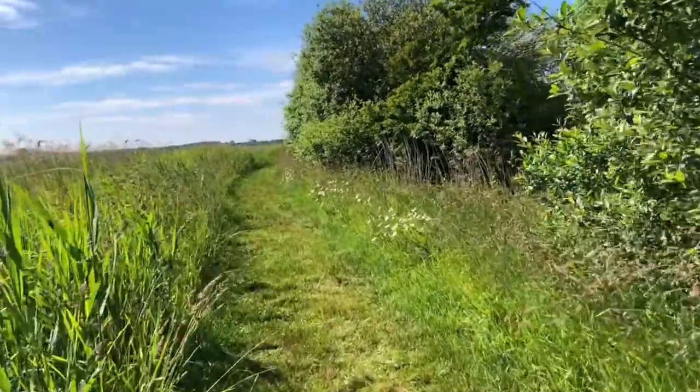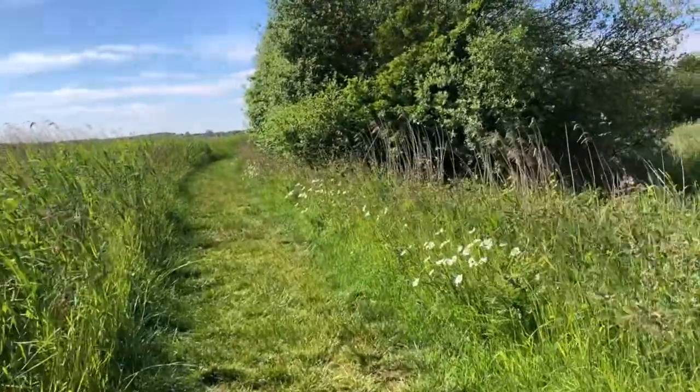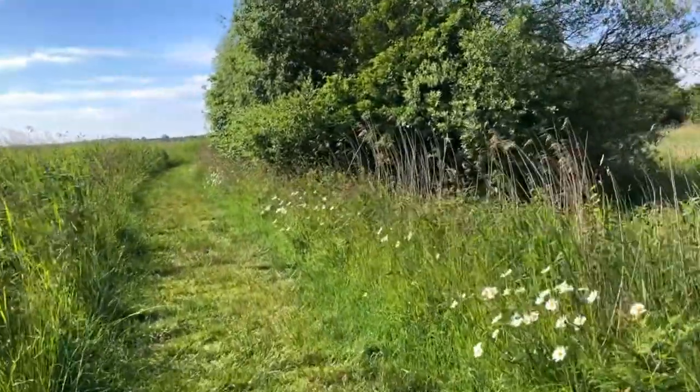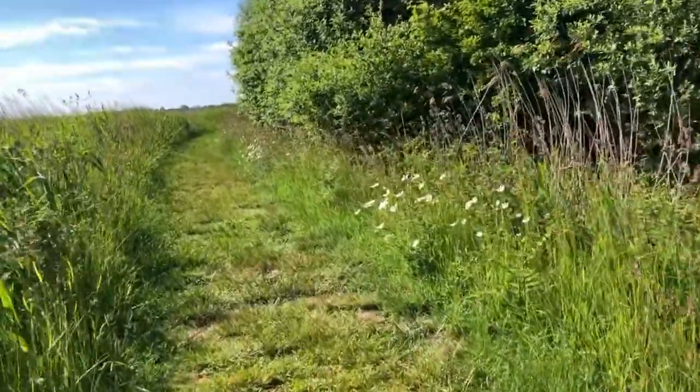This lovely little path along here is sheltered from the wind. We've got the sun to the left and the willow, the oxeye daisies to the right. We've seen lots of dragonflies.